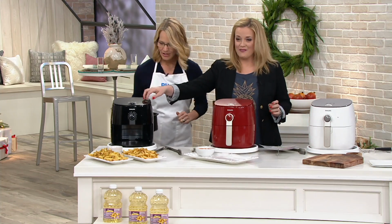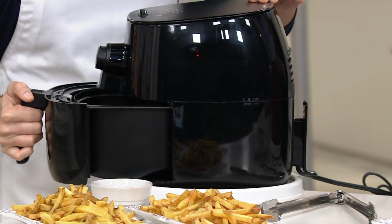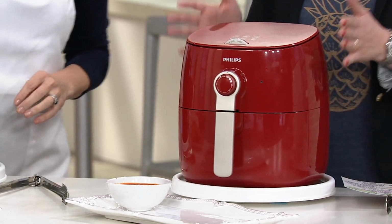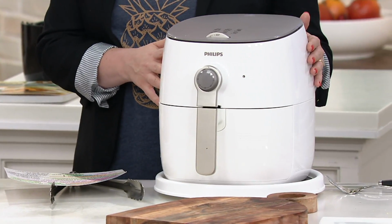You know what? We have it available in 3 colors. So we have that really pretty black. The one that's right in front of me is the beautiful red. So yes, the red is available. We love red in our kitchens. And then we also have the white. White is our most limited color choice, by the way.